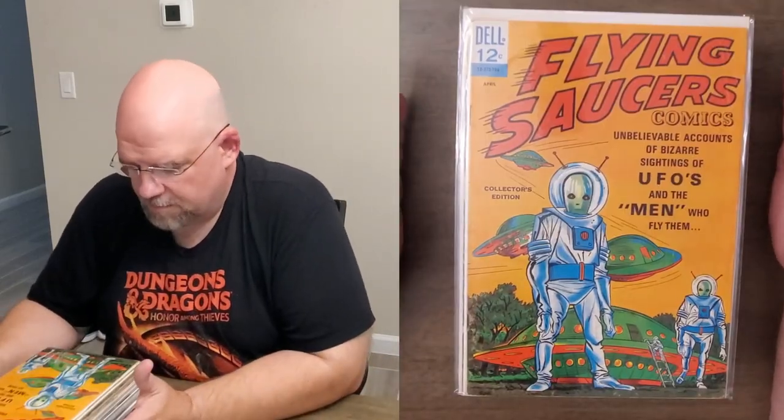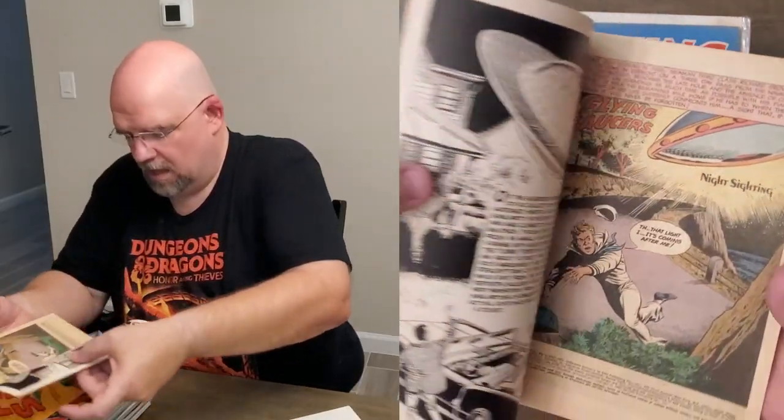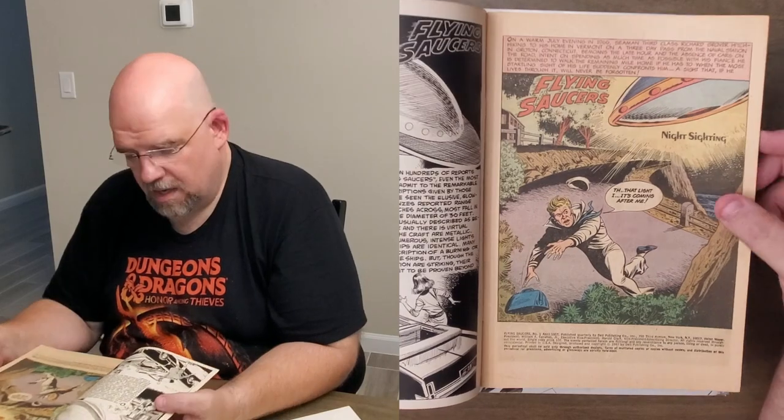Flying Saucers by Dell. 12 cents. I had no idea Dell used to be in the comic book business. It's got to be around 1967 as well, I guess. What is it? Did you see a number on that? All right, got to open this one. I am not familiar with Dell Comics at all. Flying Saucers, number 1, April 1967.